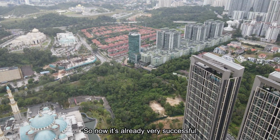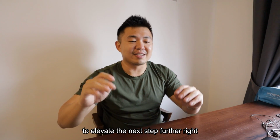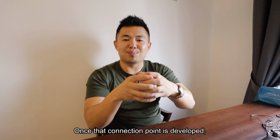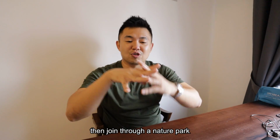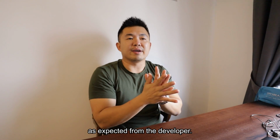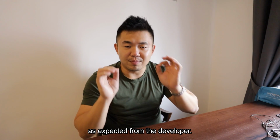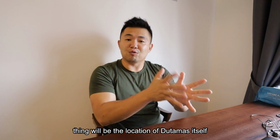So now it's already very successful, don't get me wrong. But just to elevate the next step further, once that connection point is developed, the entire connectivity to Publika will then be joined through a nature park. Oof. So my overall experience going through the entire building, as expected from the developer, splendid.